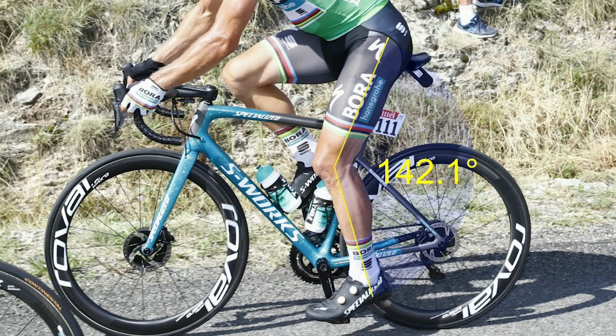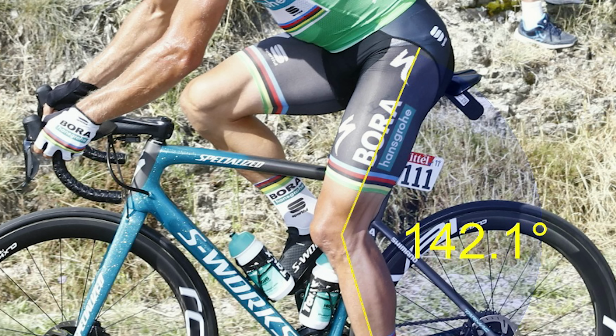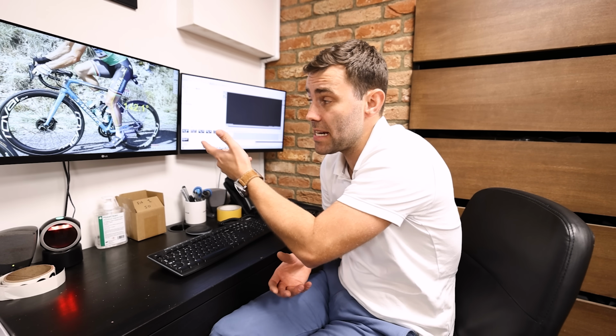Peter's obviously at the upper end of that range, but I would say he's sat, and that looks like a Specialized Romin, so he's probably sat at least 30, 40 millimeters further forward of the widest part of the saddle, which to me suggests the reach is too long and the saddle's too high. Another disclaimer here is that with racers, particularly sprinters like Peter, he's going to need a lot more space in the front of the bike in order to sprint the thing.